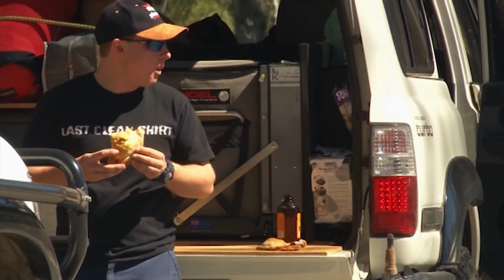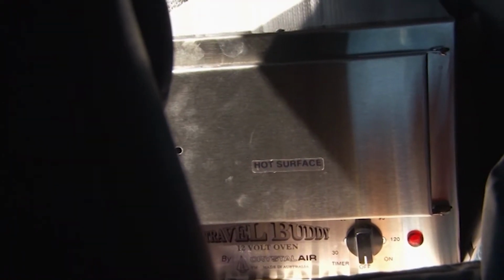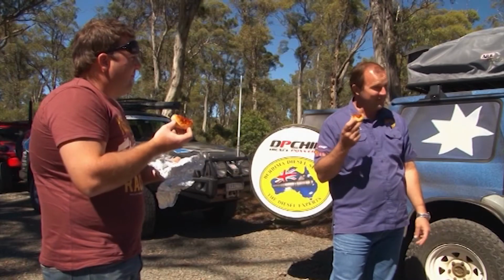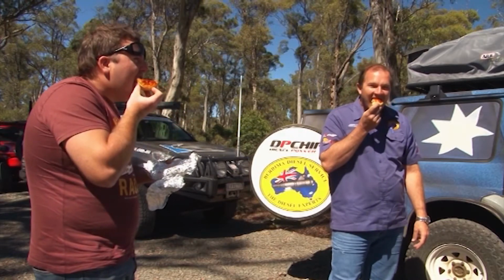So I was teased during the whole Simpson Desert trip by all these hot food gourmet meals coming out. Now I've joined the club, so absolutely fantastic. We're just a few kilometres now from Derwent Bridge and well on our way to our final destination, some four-wheel driving in Queenstown and then on to Strahan.